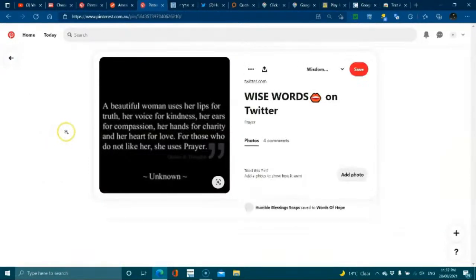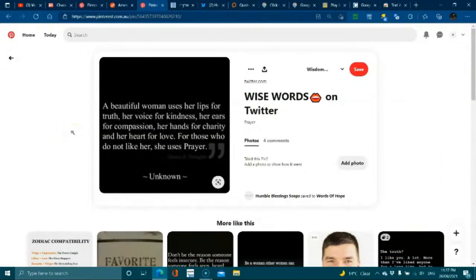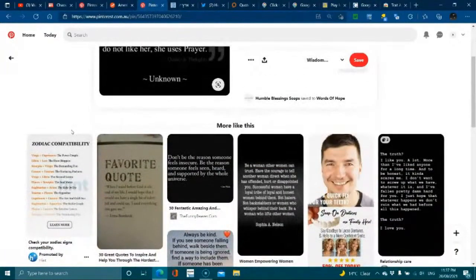Here you go. A beautiful woman uses her lips for truth, her voice for kindness, her ears for compassion, her hands for charity, her heart for love. For those who do not like her, she uses a prayer. Yeah, I do that quite a bit.